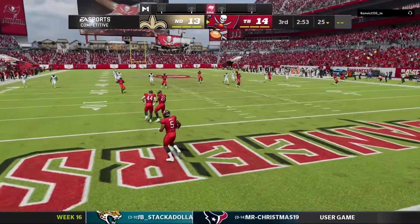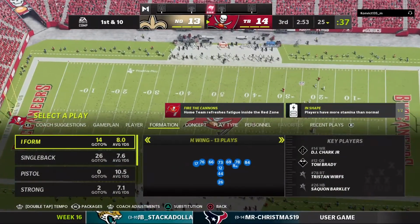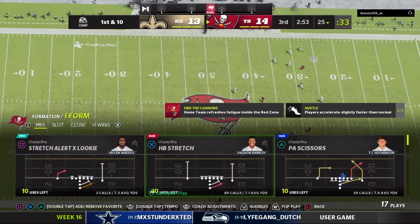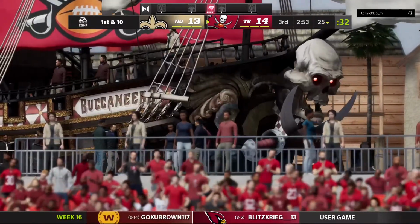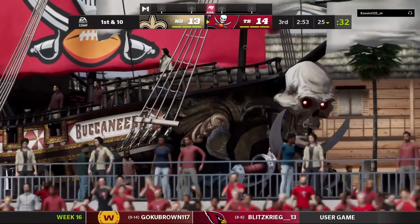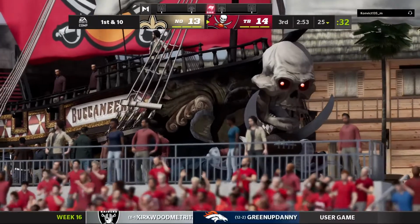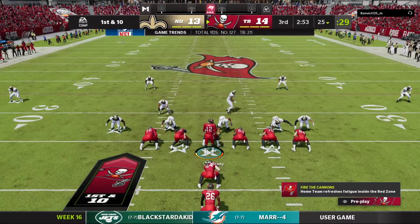And a fair catch signaled for and taken successfully. The Bucs take over 1st and 10 at their own 25-yard line. The Tampa offense ready to get their drive started.